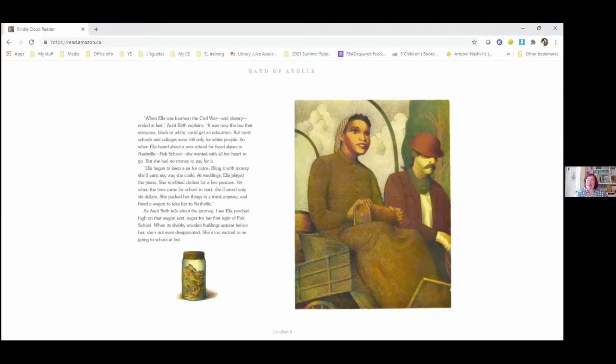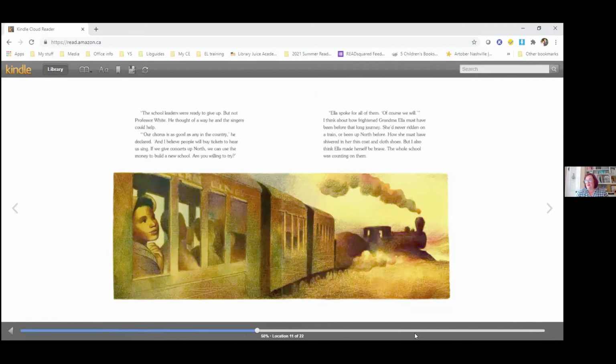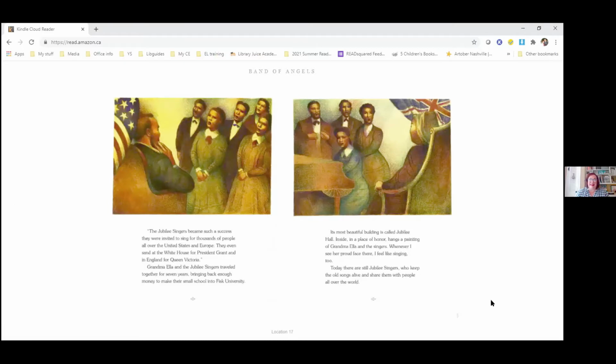So the Jubilee Singers eventually sang at the White House for President Grant, and they even traveled to England to sing for the Queen of England, Queen Victoria. They ended up raising enough money on their tour to save the school, and that eventually is what became Fisk University here in Nashville. It's still open today, and they still have Jubilee Singers who travel the world singing.